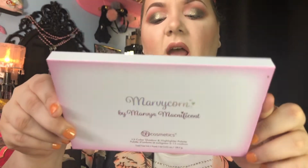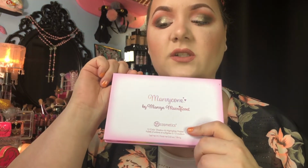Okay, the next item is also from BH Cosmetics, and this is also another YouTuber collab. This is by Marvin Magnificent, and this is the Marvicorn palette. Just thought this was super cute, and I actually passed this up a couple times, but I went back and decided to grab it because it was only, again, this one was actually $6.99 and this retailed for $17.50.